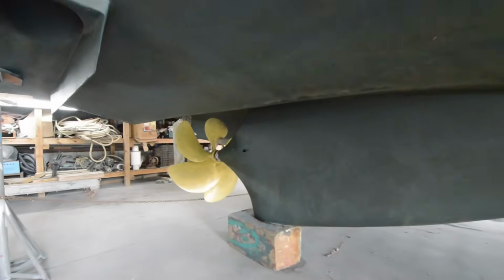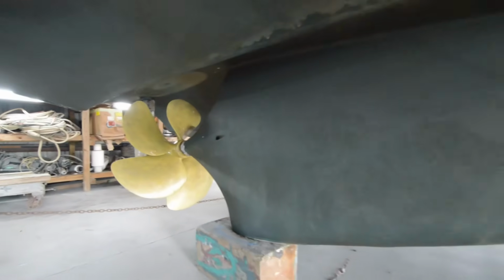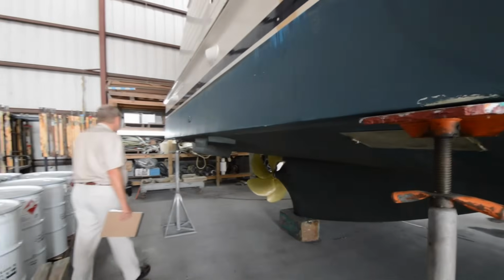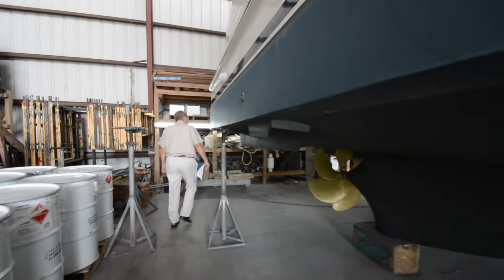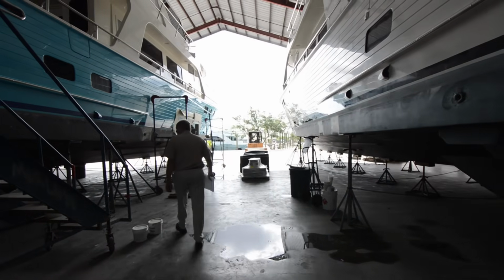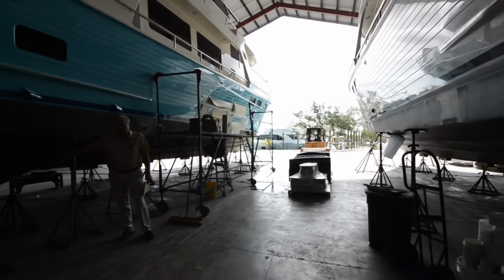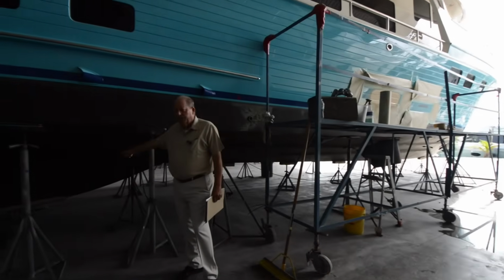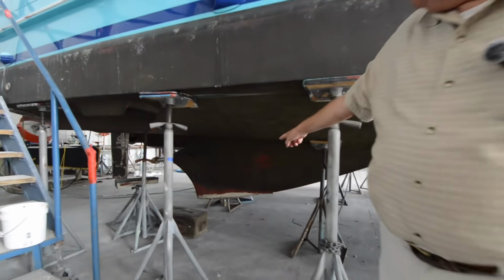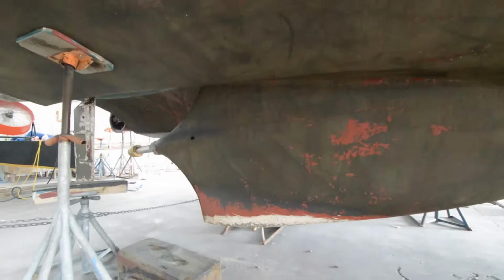Let's see if I can find another boat that has keel damage. Very common for these keels to be missing paint and even missing fiberglass, and the props are still okay. Let's walk around the back and see if we can find another boat up here. Here we go, very typical. Those keels make you brave. So if you're in the Bahamas, you want to get up in that cove, you'll do it because you know you can get away with it. You would never do that on a sport fish with exposed props.